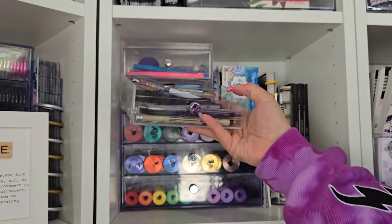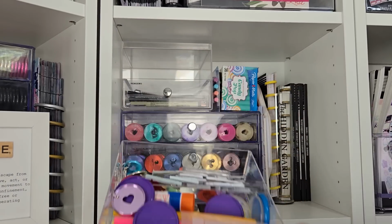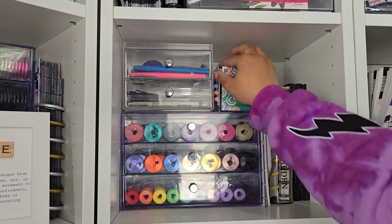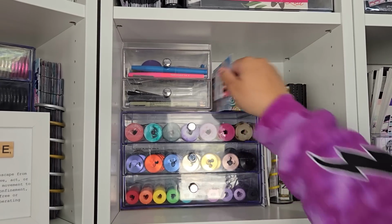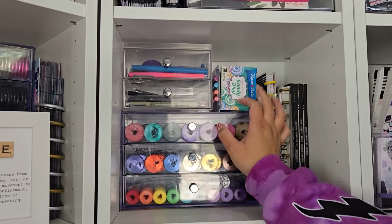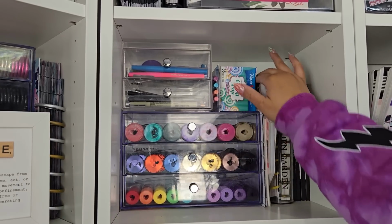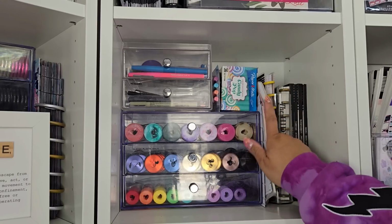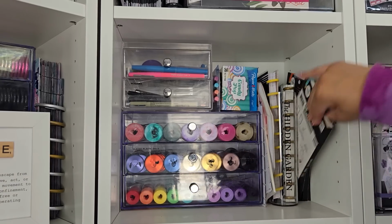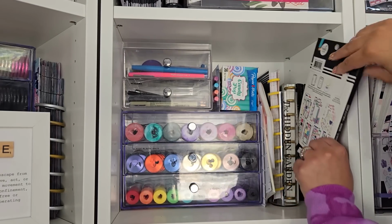This just has random plant pens. I haven't really gone through this section yet. This really just has random stuff that I have to go through still. So I found that I have some extra Papermate Flairs. I have the Candy Pop, which were my favorite back in the day. And then I just have like miscellaneous things over here. We have a sticker book that doesn't fit with all my other sticker books. These are like the accessory packs that the Happy Planner released, so I just kept them separate.